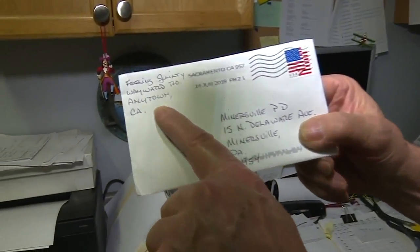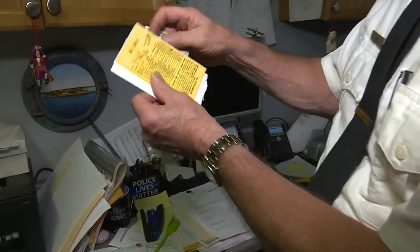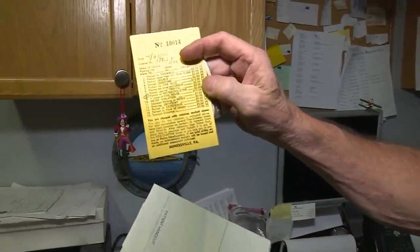We do appreciate that this individual paid their ticket, and again, we encourage other individuals, if you have an outstanding ticket, please pay them. Now they boot your car. Along with the payment was a vague return address that read, quote, "Feeling guilty, any town, California." The police department says they're hoping to one day thank the mystery man in person.